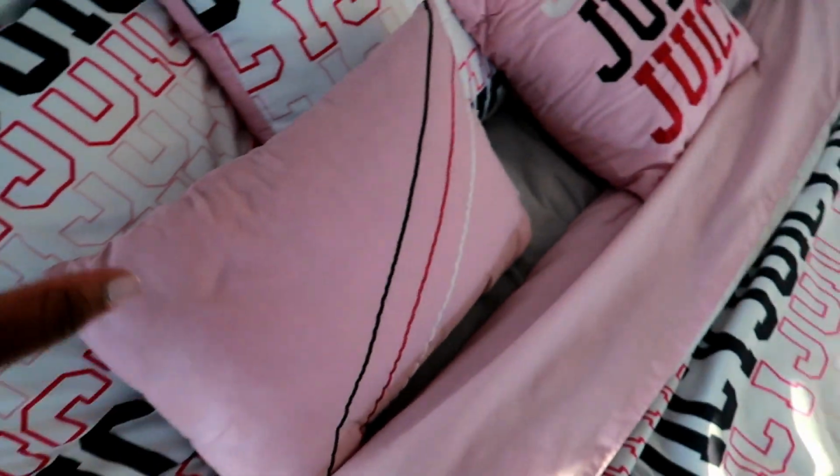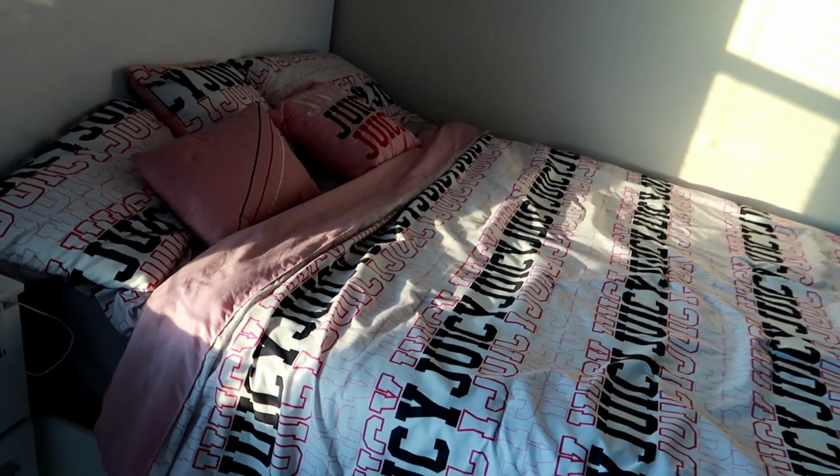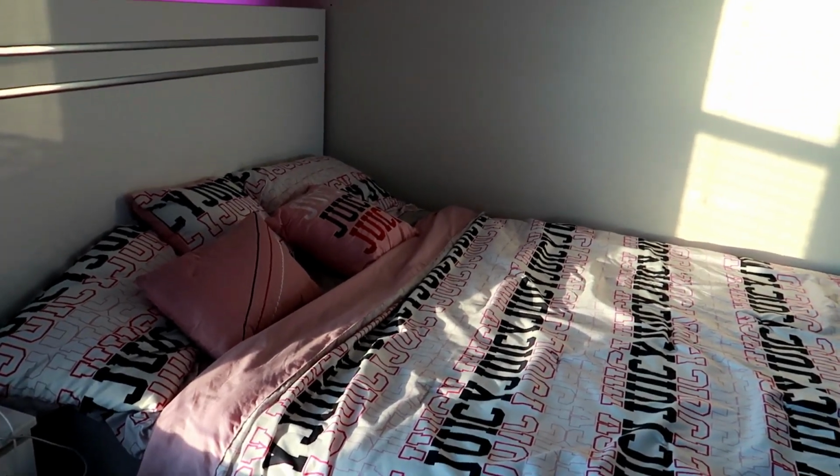The pillow set and the blanket came together, but the gray bed sheets I got from, where did I get them from? HomeGoods, I think. And that was when I thought I wanted my bed to have a white gray theme. But yeah, that's my bed.